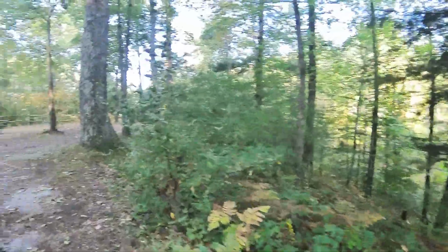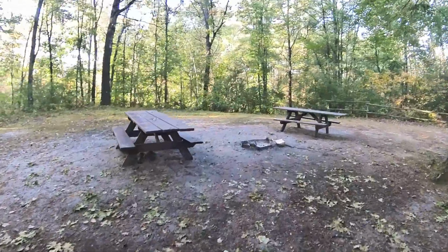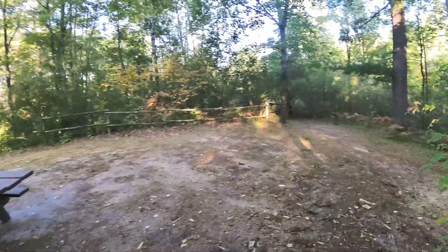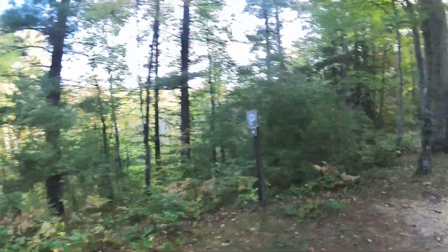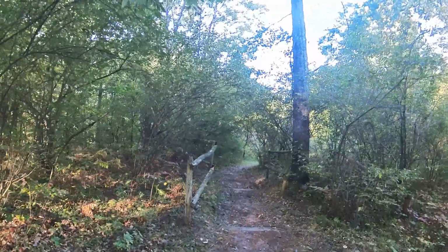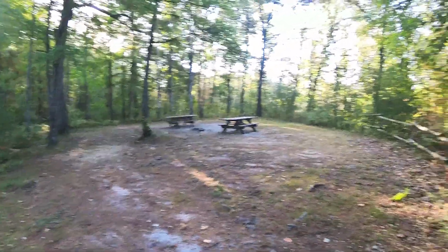So this is kind of riding a ridge with these campgrounds. 2 picnic tables here. And I think part of what this campground may be intended for, let's see here, parking's over there. This will take you down to the launch. So if you were paddling along the creek for a long distance, you could come up here and stay.